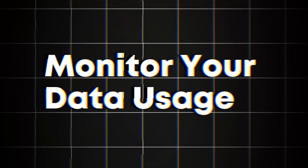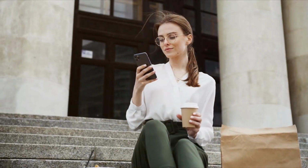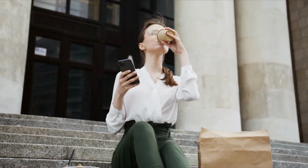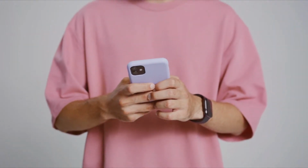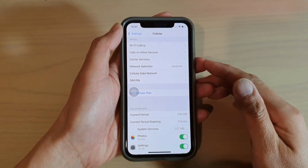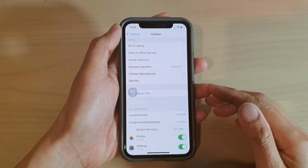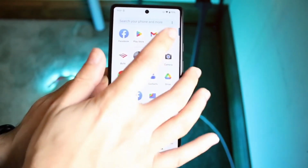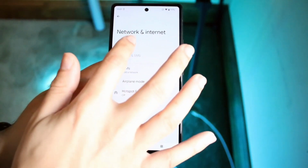Monitor your data usage. Make sure to keep an eye on your data usage to avoid running out unexpectedly. Luckily, both iPhone and Android devices have built-in tools to monitor data usage. To check this out, on the iPhone, go to Settings, Cellular, and then Cellular Data Usage. On an Android, simply go to Settings, and then Data Usage.